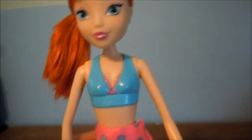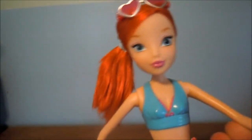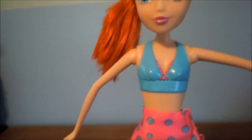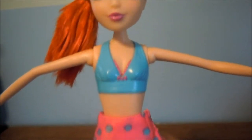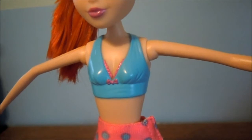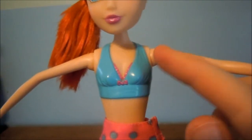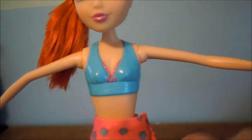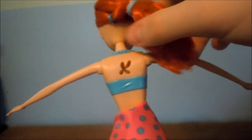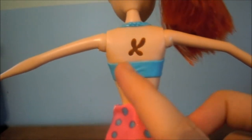And one thing that a lot of people will probably be upset about is the fact she has a molded top. So it's not cloth, it's just molded onto her outfit. But I don't really mind since this is just a little summer beach line. I think it's kind of fun actually. So it's blue, and then there's some detailing of a pink bow and some fringe or trim. And then in the back, there's a little bow on top molded, and then there's a little fold in the fabric.